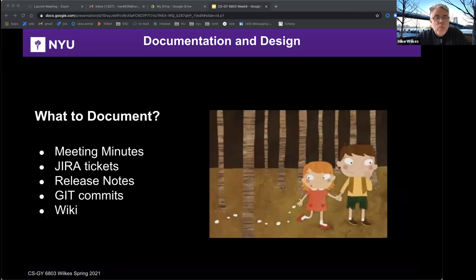All right, so now we're done with why document. Let's talk about what to document. Meeting minutes, JIRA tickets, release notes, Git commits, wiki pages. Think of documentation as leaving behind some breadcrumbs for you or for someone else to find and make their way home safely, as in make their way to the information they're looking for.